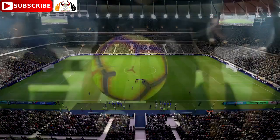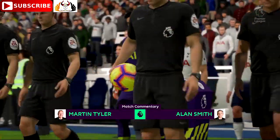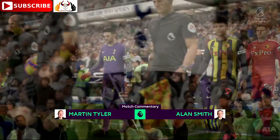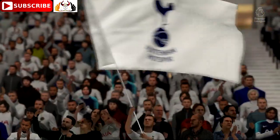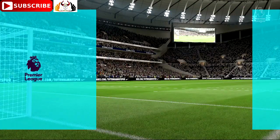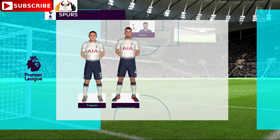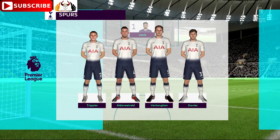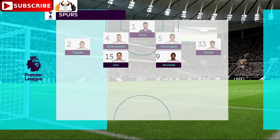And Tottenham Hotspur. The game today, Tottenham against Watford. Tottenham Hotspur lineup today. Number one, Hugo Lloris. Number two, Kieran Trippier. This is today's Tottenham Hotspur team. Hugo Lloris starts in goal. Jan Vertonghen plays with Toby Alderweireld as the centre-backs. Moussa Dembele starts with Eric Dier in midfield. Harry Kane is the main striker today.